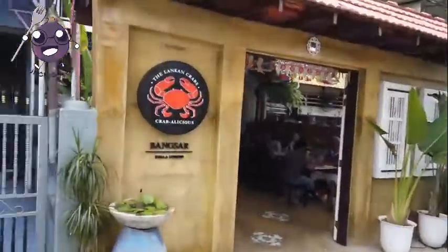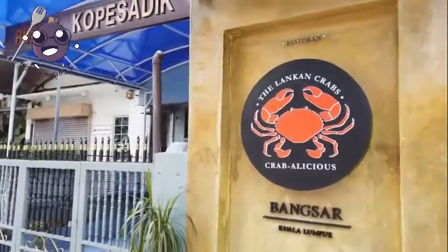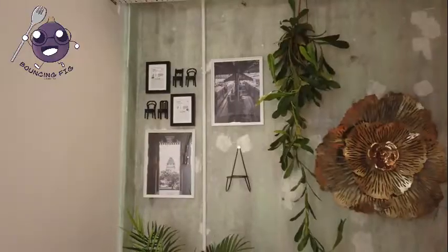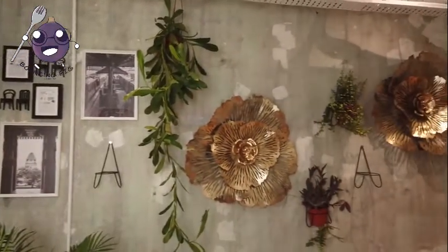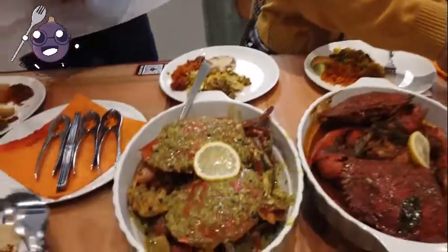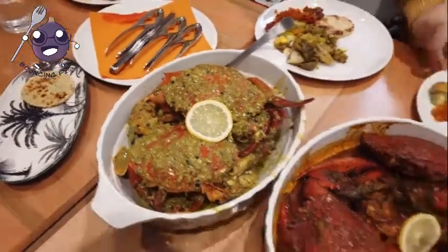Today I really want a treat because I love Sri Lankan food. There are a few very good ones, maybe I don't know of them, but today we're going to check out one that's quite new and people are heading there, and I would love to try them. They're called the Lankan and it's in Bangsar. So let's head over to the Lankan and try out the beautiful Sri Lankan cuisine. They specialize in crab, and I can't wait to get my hands into the crab.